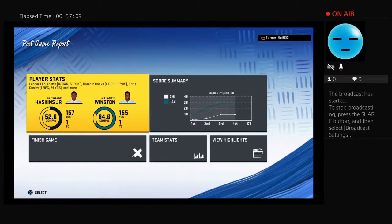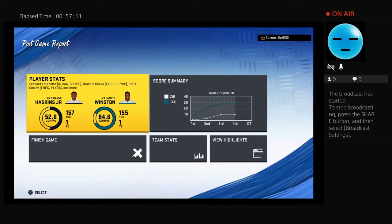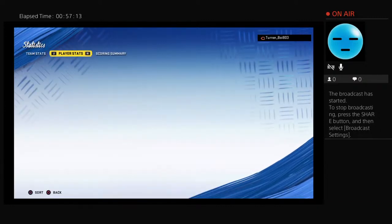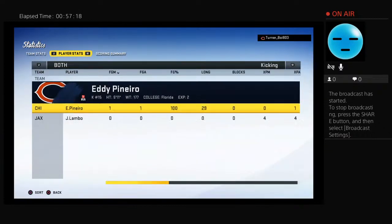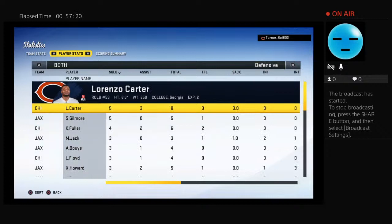So for Jacksonville, it's a big win here as they move to 11-4 now in the year, and they'll get to stay home again next week. Meanwhile, for Chicago, they'll be guaranteed a finish of no better than .500 as they drop to 7-8. And they'll get a chance to redeem themselves at home next week.